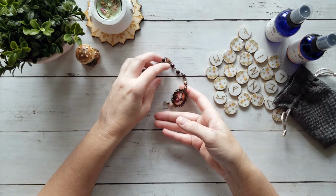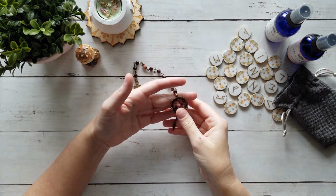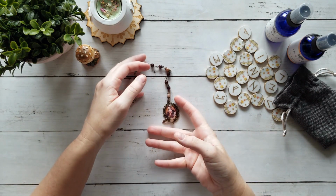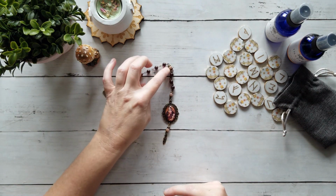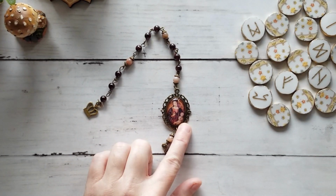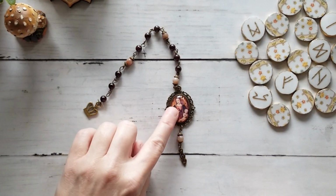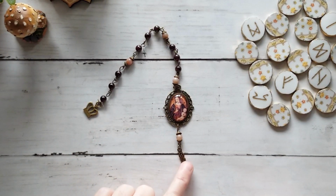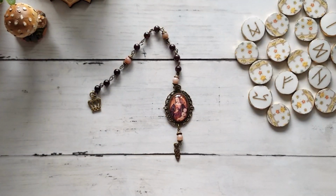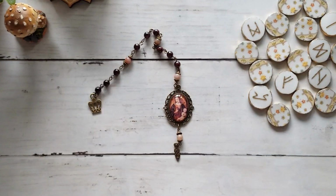The last little thing that I want to share real quick is I have been playing with making, I guess it's kind of like prayer beads or meditation beads. I made this entire thing myself. I ordered all of the different beads and the metal hooks in between, and the little pendant here. I printed out the picture myself, mounted it, put it all together. This is of course Mother Mary, and I put a little Divine Feminine charm at the bottom and a little crown for the Queen of Heaven and the Divine Feminine on both sides. And it is made with garnet beads and peach moonstone.